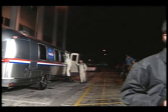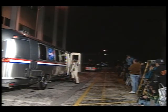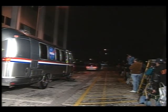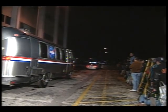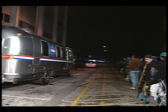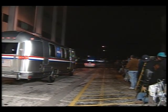The 76 crew is now aboard the astronaut van. Bob Cabana followed the crew into the van. He'll be getting out at the Launch Complex 39 area. He is going to be in the weather reconnaissance aircraft that will be staged from the shuttle landing facility.